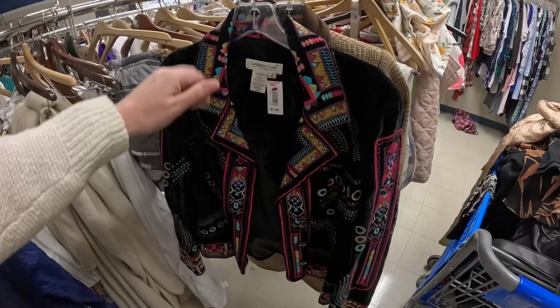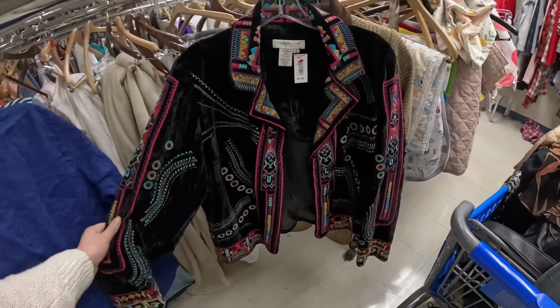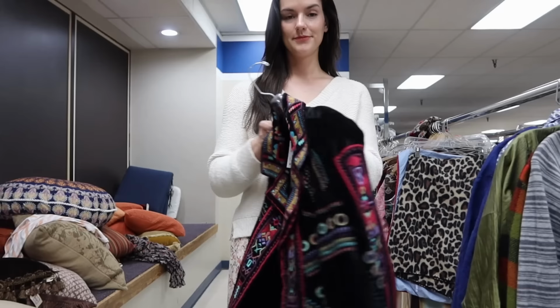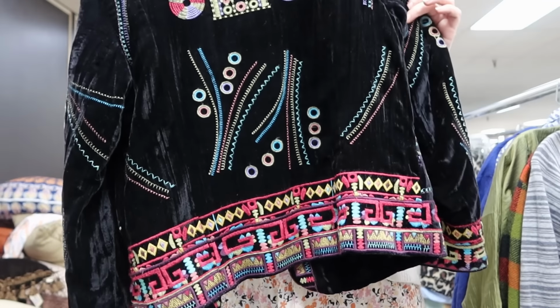This is just a style-based pickup. It's from Coldwater Creek. It is $8, but I can't leave this one. It's so bohemian and fun, and it has all this embroidery work on it. I just think this is gorgeous, and it also is velvet. I'm gonna price this for $40 to $45.